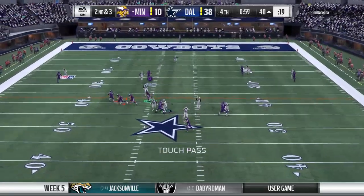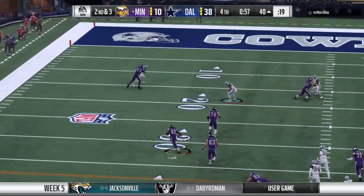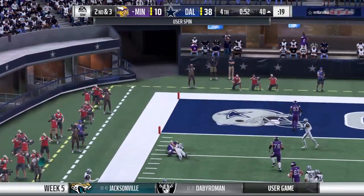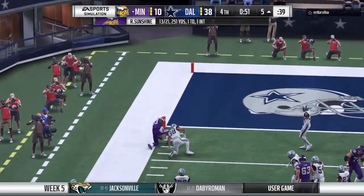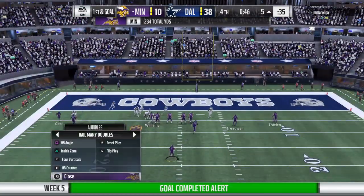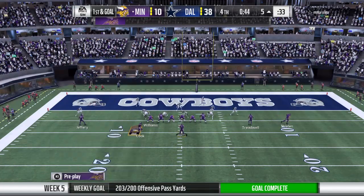Back to throw again. Now they set up the screen. That's complete. And he gets it all the way down inside the 10 to the 5-yard line. And that one results in 35 yards.